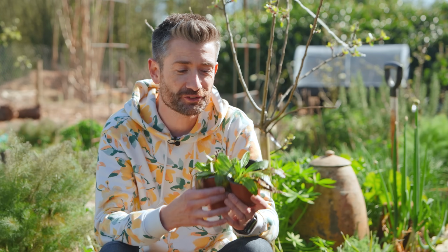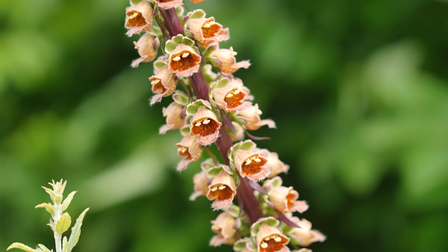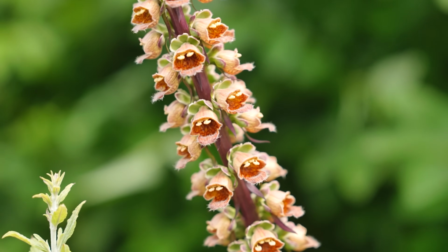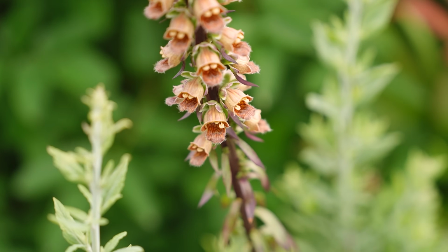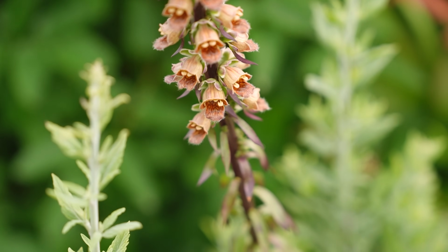And like all foxgloves, Digitalis ferruginea is a brilliant source of nectar for pollinators, especially bumblebees. And best of all, whereas regular foxgloves are biennial, this is more perennial, so it's going to give you a long-lasting, ongoing display year after year. Digitalis ferruginea is a striking yet understated little plant. Well, actually, it's a big plant that brings vertical interest and food for pollinators. Makes your garden a little bit wild and wonderful. So, for a foxglove with a difference, this is a real gem.